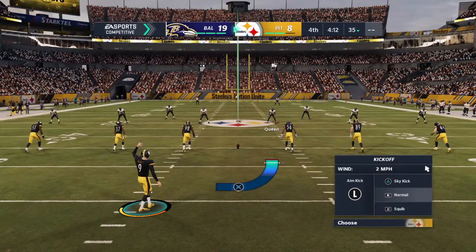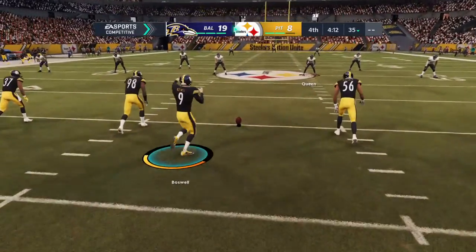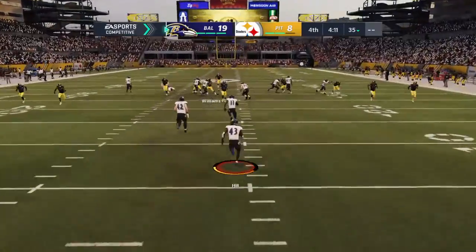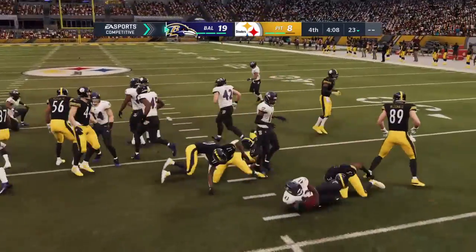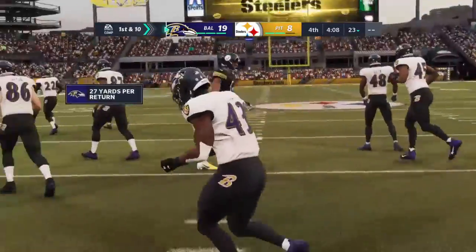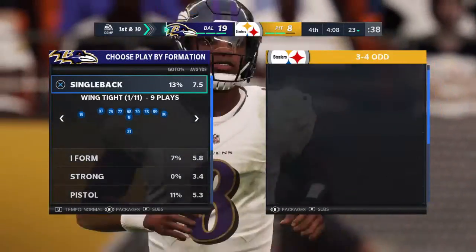Chris Boswell to kick off for Pittsburgh. Boswell now to kick it away after the touchdown. Taken about 7 yards deep. And ultimately cannot get this out to the 25-yard line as he's dropped it to 23. The Ravens take over 1st and 10 at their own. Baltimore about ready to go on offense.